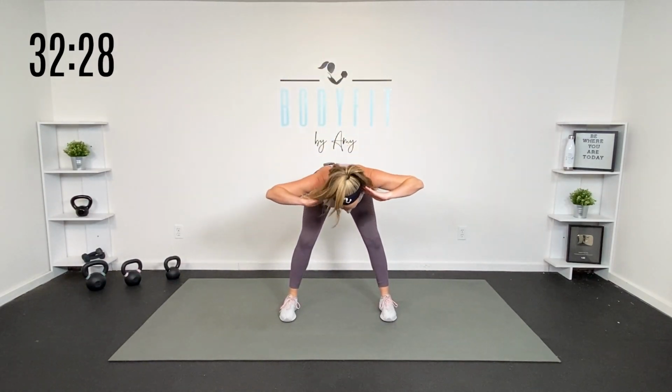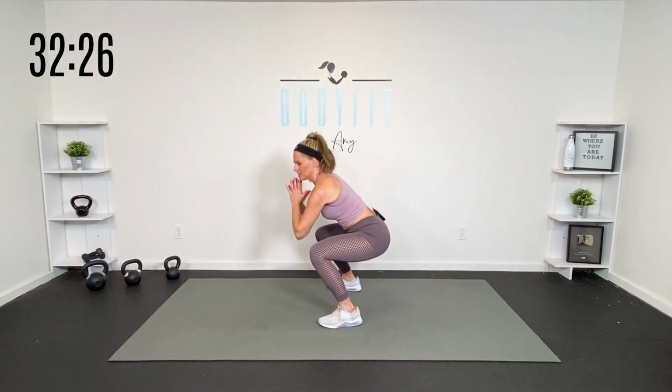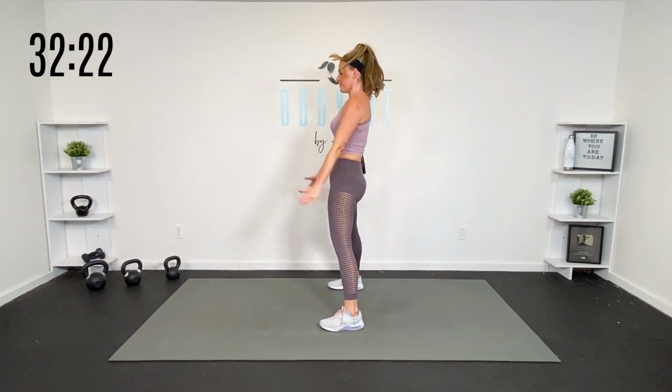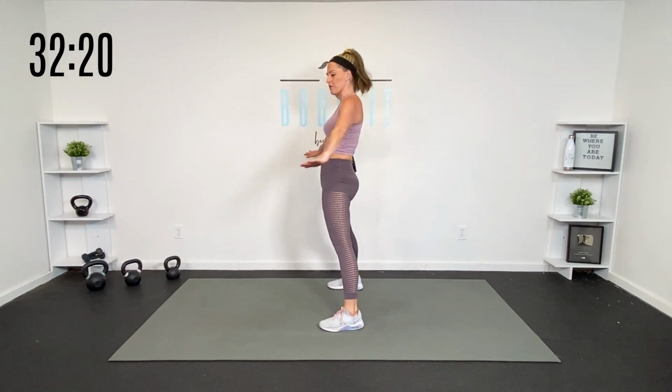Let's take it to a squat right here. You don't have to get super deep. One squat. And then one hinge right through here. So you're sitting low in the squat and then bending at the waist for the hinge. Make them different. So we got strength and power HIIT.